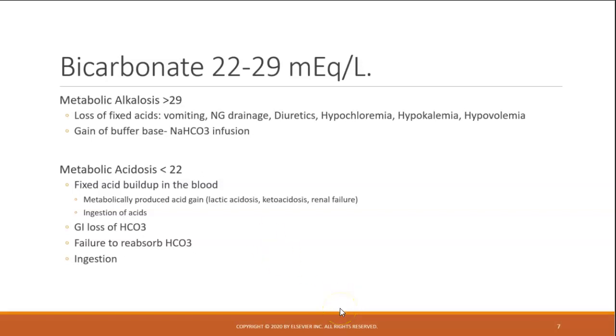Okay, so that's just a quick overview of serum electrolytes and a little foray into some of the metabolic acid-base imbalances.